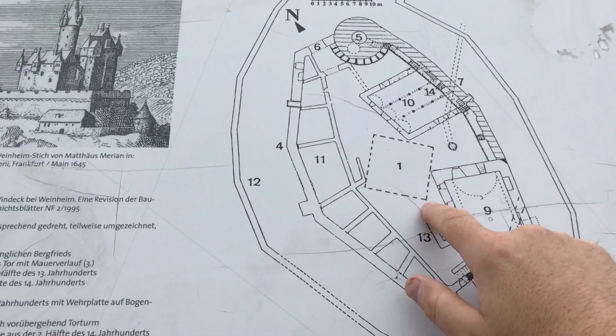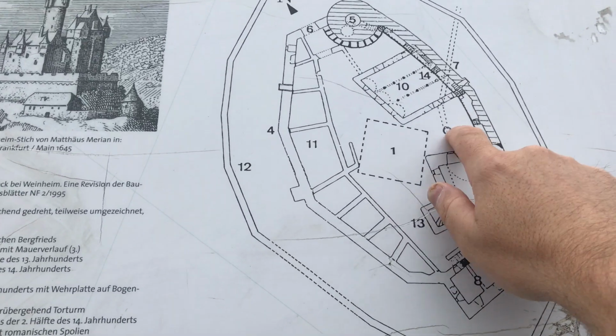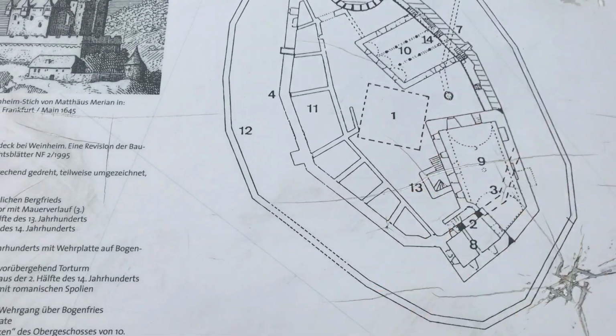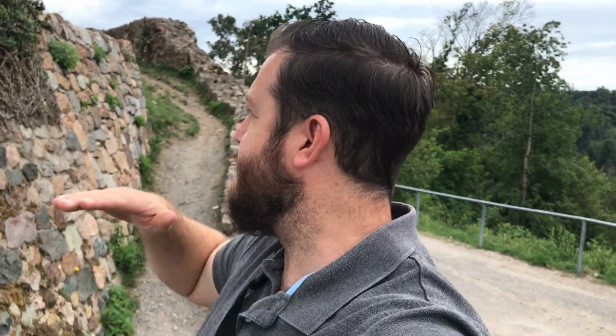That's interesting, this area here, that's a well, and it's like 25 meters deep, and literally 2 meters from the bottom, it actually has an escape route that goes out to the east side of the castle. So that will go out to the back there.